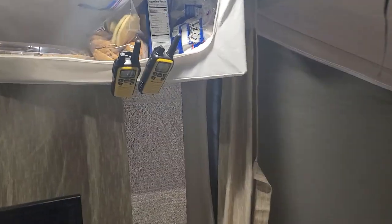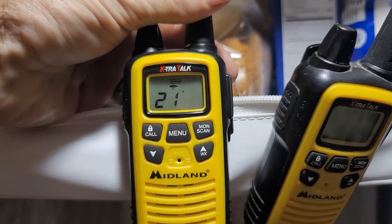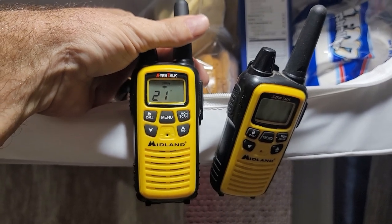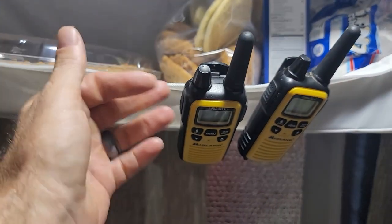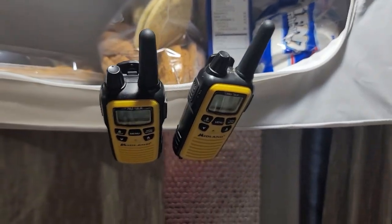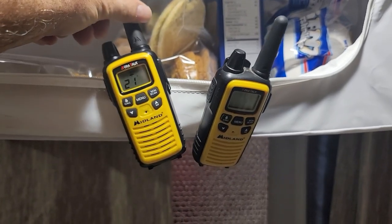Something else I do, let's go back in, is I take my Midland walkie-talkies with me, and you can see that one's on, and it's on the weather band. So if any kind of alert comes up, this will start beeping. I hit the button, and then it'll tell me what the alert's about. So these are good to have with you at all times. That way you can keep up with the weather.